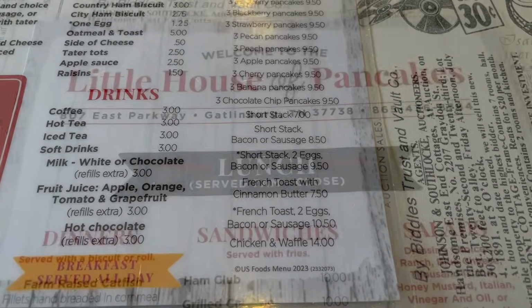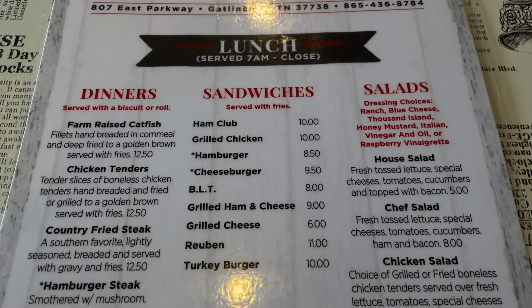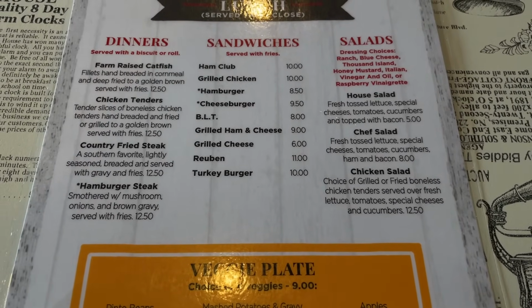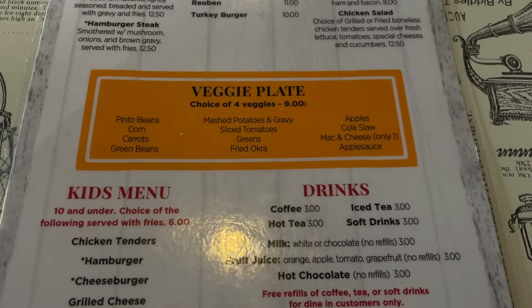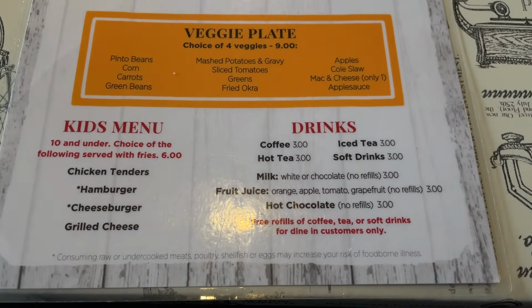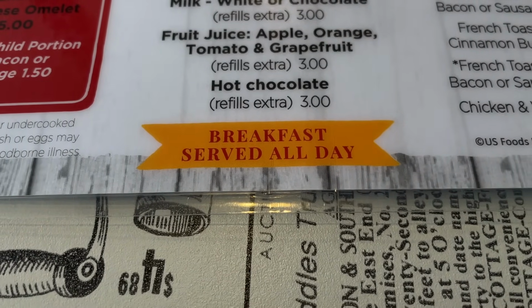Chicken and waffles. And over here, lunch is served from 7 a.m. until close. So you can also get lunch items. They have catfish, country fried steak, salads, hamburgers, grilled cheese, Reubens, turkey burgers. Down here are the vegetable plates. Here is the kids menu for the lunch items. And here are the drinks over to the right. And by the way, breakfast is served all day.